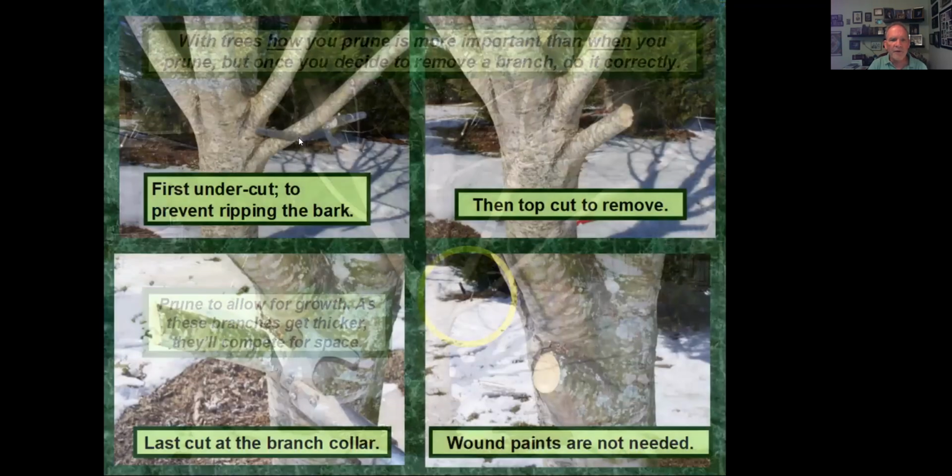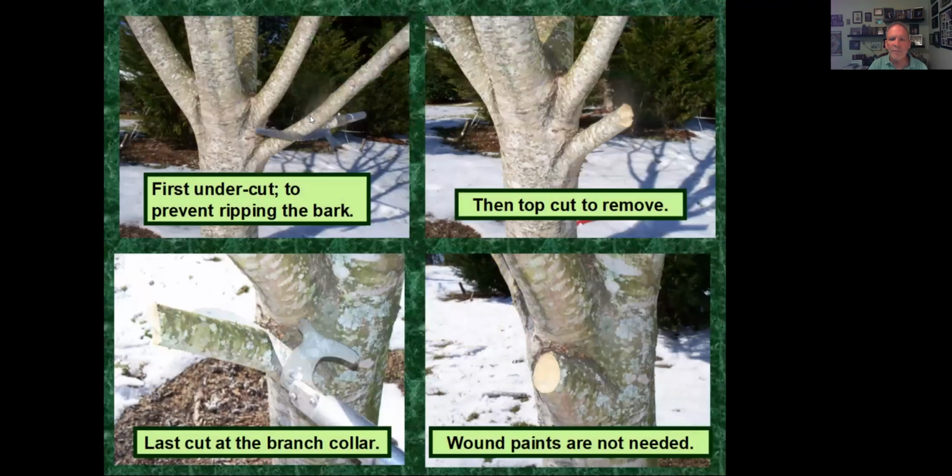You make your first cut out a little bit further, to take the pressure, the weight of the branch, right off. Your second cut's a top cut. That drops it off. There's no giant wound ripped down to here. So now you're taking your branch off. You finish at the branch collar. There's your final wound. You don't need a wound paint.